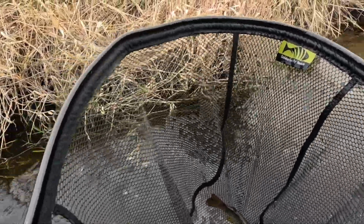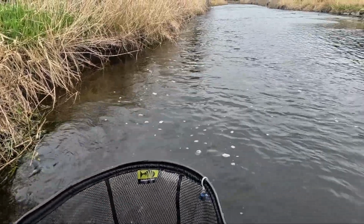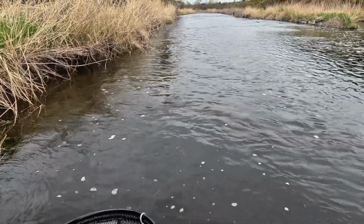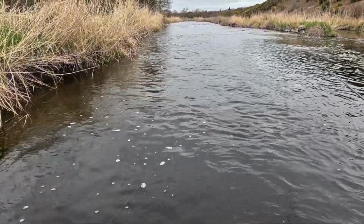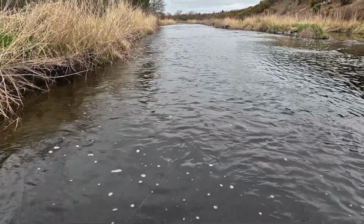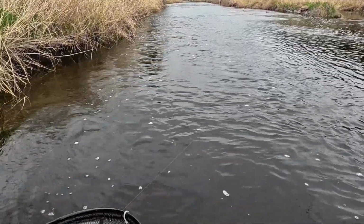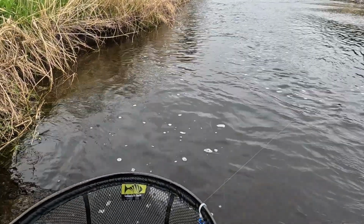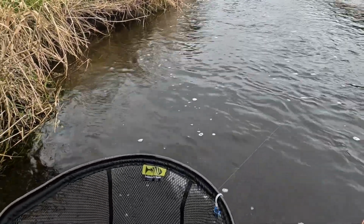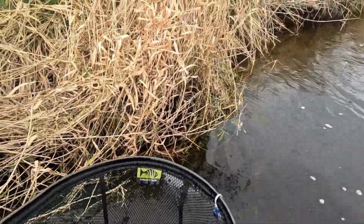I flicked on, I seen a couple of trout rising, and I took the nymphs off and I just put an emerging olive on, a dry olive. And first little flick up, had the camera running, trout took. I'm just fishing it on just the lead of the hand, you know. Nice trout for the river.